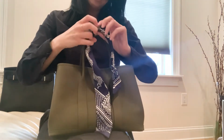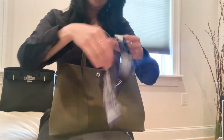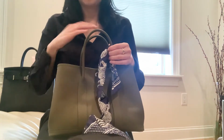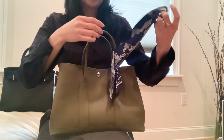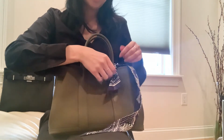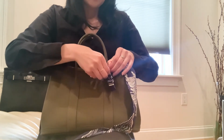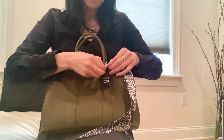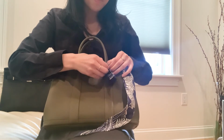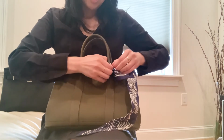Also I feel like, and this is probably just me, but I almost feel like this garden party is so understated that it's almost like a blank canvas, where you're able to style it and personalize it your own way, whether it be bag charms or twillies or whatnot, and your own colors too. But for some reason, my Birkin, the black Birkin, the noir back here, I'm struggling wanting to put a twilly on it.